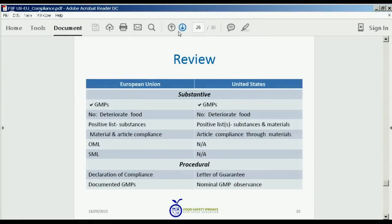So just to sort of review and wrapping up here, on the substances side, both Europe and the United States have references to good manufacturing practices. Both forbid the deterioration of food by the packaging. Both had positive lists of, in Europe, substances, in the United States, substances and materials. In Europe, materials and articles must comply with the overall migration limit and specific migration limits that are indicated in the regulations. And in the United States, article compliance is demonstrated through the compliance of materials as guaranteed by the suppliers of those materials. And the notion of overall migration limits and specific migration limits do not apply.